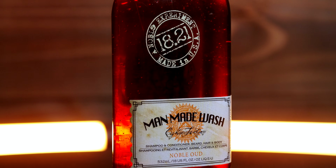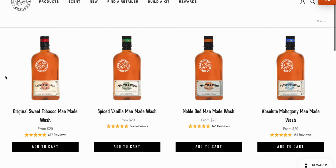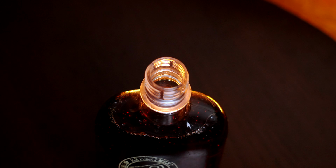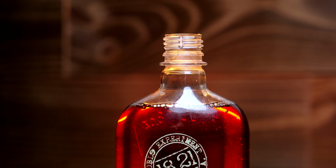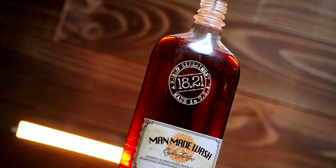For the Man-Made wash, currently they offer 4 different scents: sweet tobacco, spice vanilla, noble oud, and absolute mahogany. I'm going to tell you honestly that in my opinion, the 2 best scents that they offer are the sweet tobacco and the noble oud. I don't personally care much for the others. That's not to say you might not, but I have yet to find anyone who doesn't think the noble oud and sweet tobacco smell absolutely incredible. And between the 2, I have actually been devoting more time to the noble oud. I've got it in the body wash, the body spray, and the new cologne.